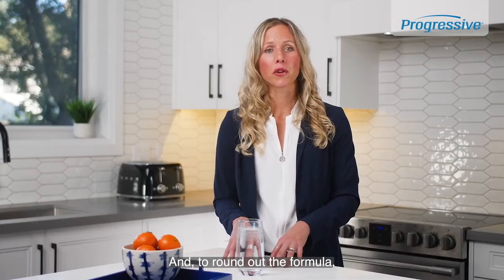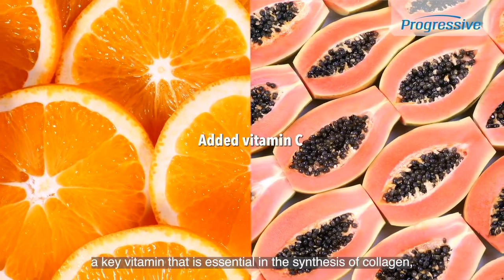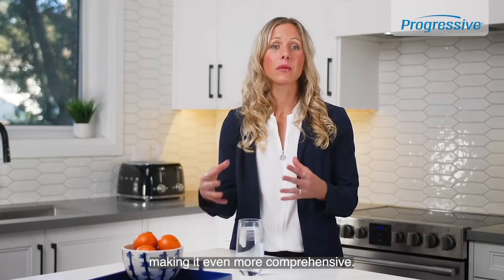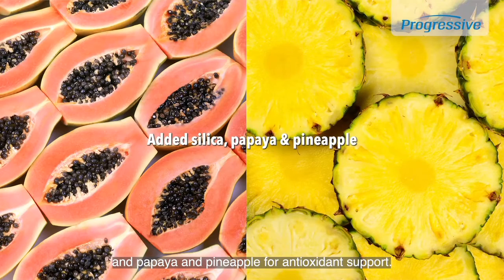And to round out the formula, vitamin C has been added, a key vitamin that is essential in the synthesis of collagen, making it even more comprehensive. Plus silica for added skin benefits, and papaya and pineapple for antioxidant support.